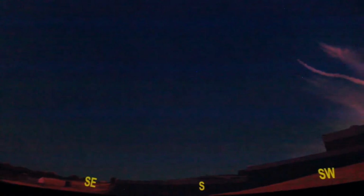Now, it only took us about a minute to go all the way across. It takes about 12 hours to go down. And of course, once the sun goes down, it starts to get dark. And if it starts to get dark, we can start to see some other really cool things.